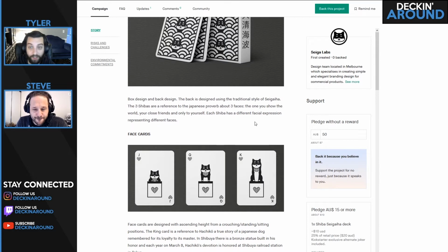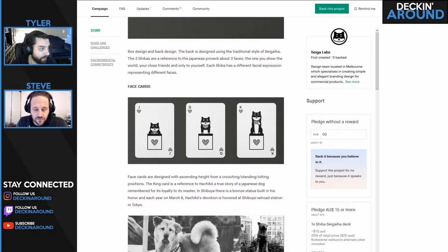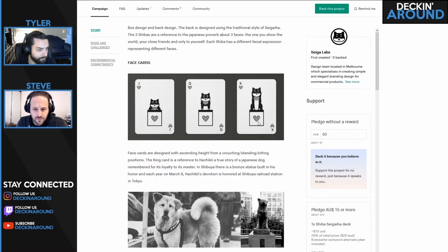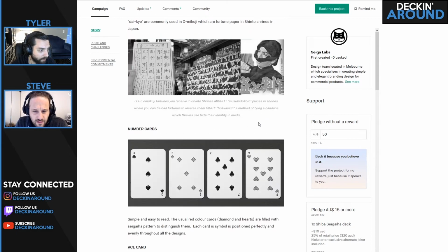If this doesn't fund, I really do hope they take this to the drawing board. But I think it'll have probably a pretty good following behind it, just because people like dogs, and it's a cute deck for sure. But are these just in black and white, or what's the deal with the... I think all of the cards are black and white.